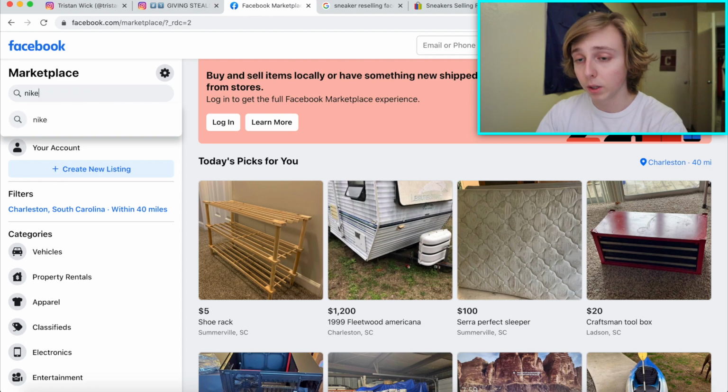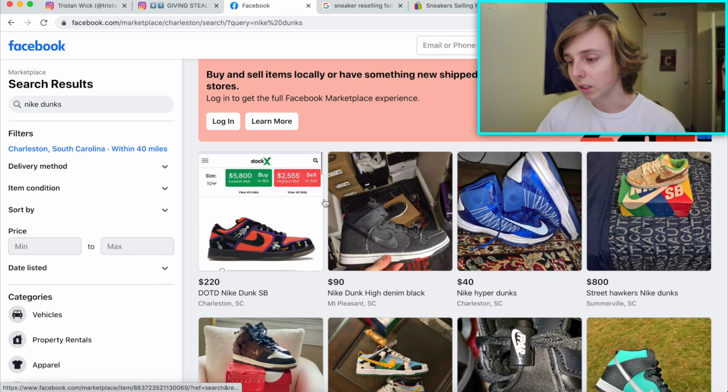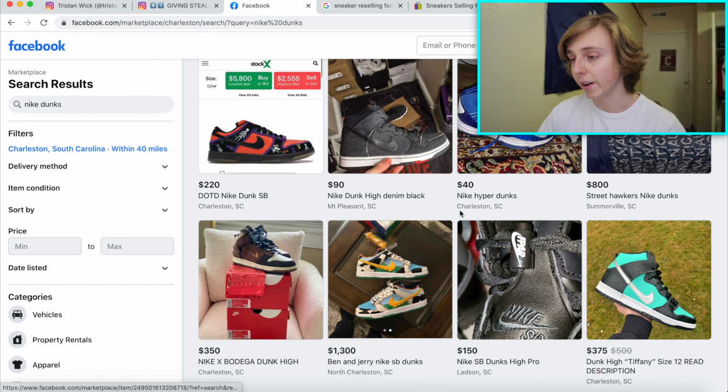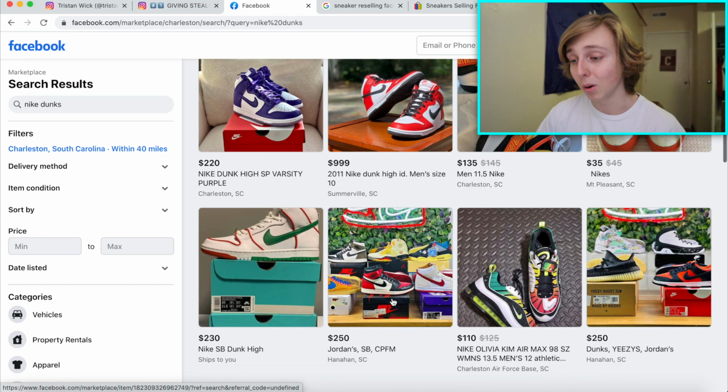I could be like, oh yeah, does anybody got some Nike Dunks in my area within like 40 miles of me? And you can see there's people selling Dunks around my area, and they got different deals going on. Obviously, most people now know that Dunks go for money, and most of these are also resellers, as you can probably tell.